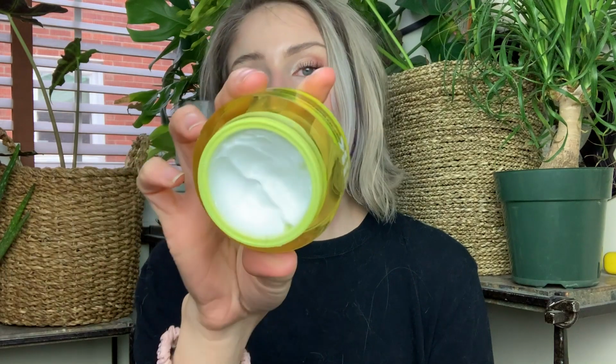Next is the Vegan Milk Moisturizer from Milk Makeup. I'm positive I talked about this before in a favorites video, but this is a thick moisturizer, and I love using this at night. I just love it. It's so nourishing. It really does provide extremely adequate nourishment, even for really dry skin, in my opinion.